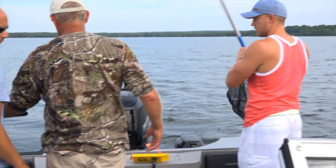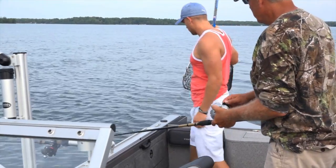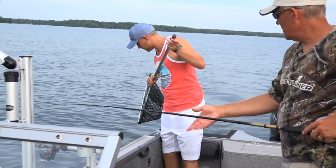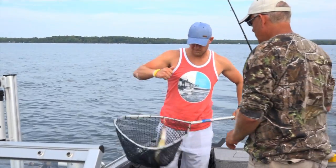The real key to Big Manistique Lake is running small crayfish, shad imitation baits, usually in the crayfish color, and getting them to bounce or skip. That's one of my favorite ways to present a bait here on Big Manistique, and it works year-round from spring to fall. What is skipping?